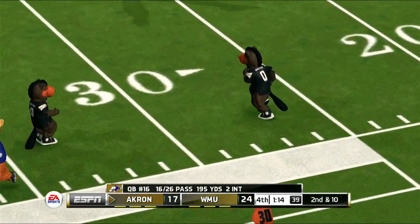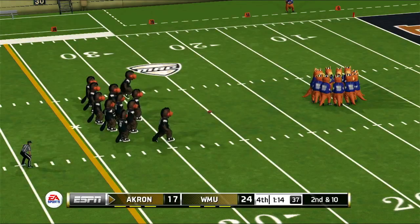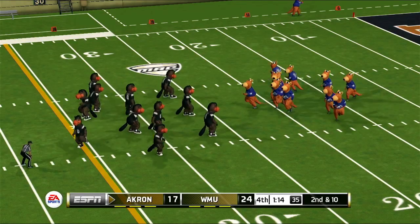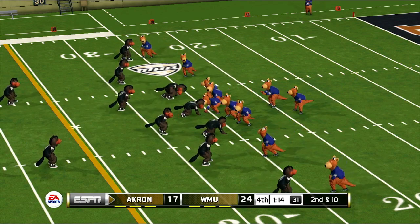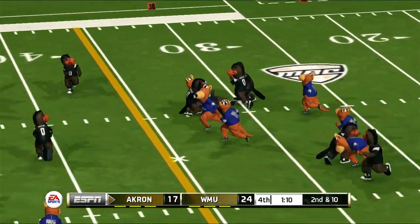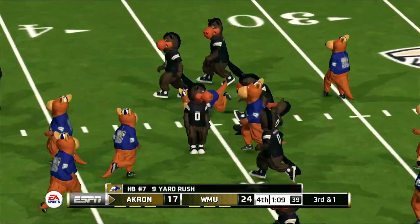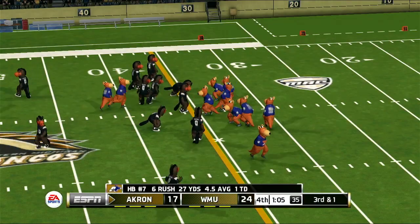Throws this one away. From their own 25-yard line. Second down. Makes it to the 34. The offensive line got a really good push there, allowing the back to pick up 9 on the play.